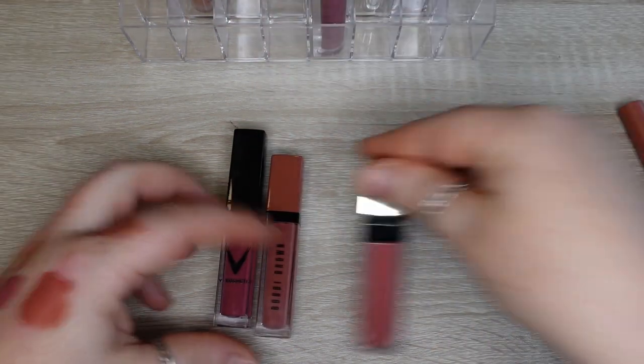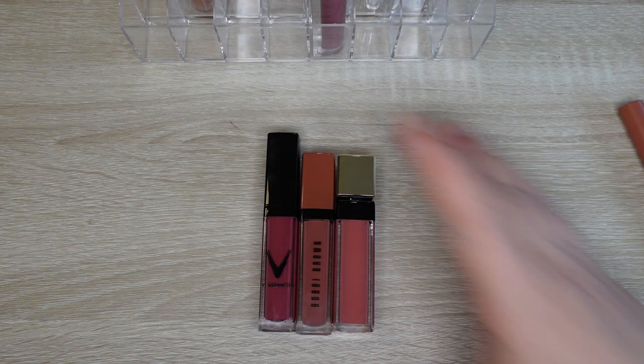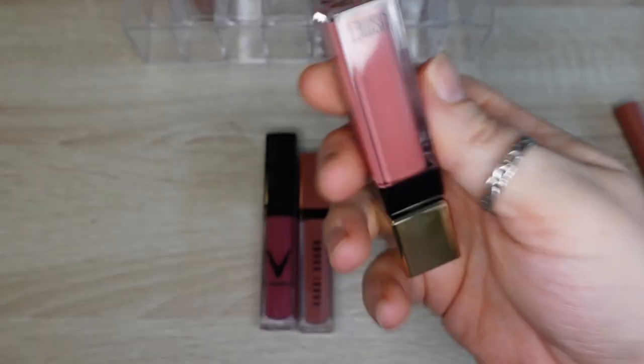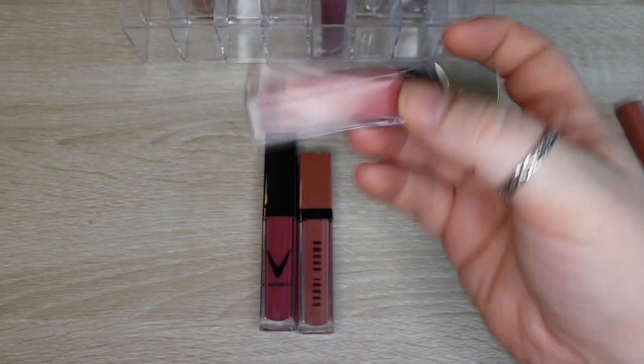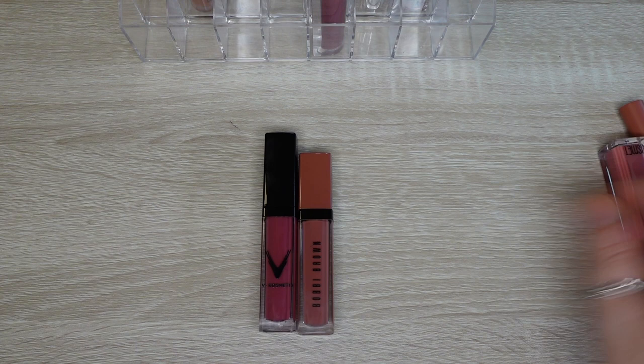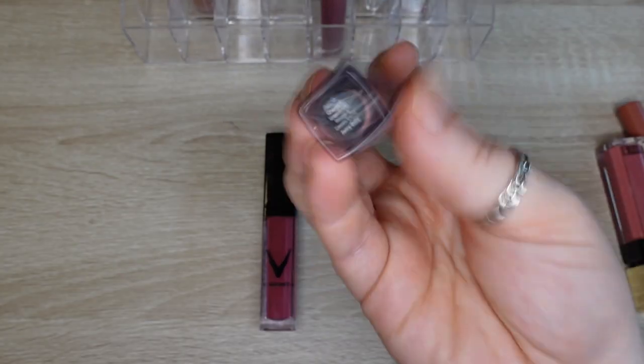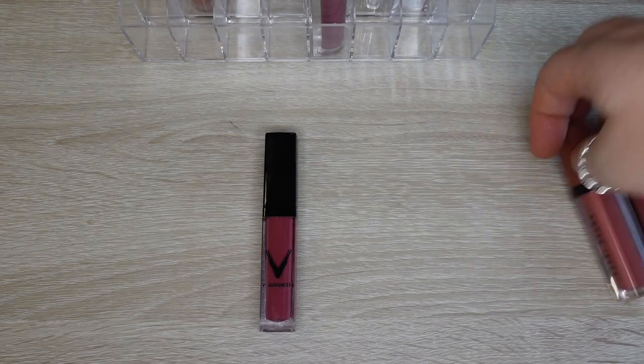I have probably three of your standard liquid lips that don't dry down, that have a glossy finish. This one is from Kismet. This is like a BoxyCharm one. This is in the shade Baby. It's just fun, it's nice, and it's not sticky. This is the Bobbi Brown Crushed Liquid Lip in the shade Juicy Date. It's comfortable and it's not sticky.